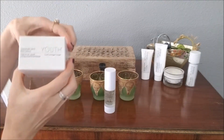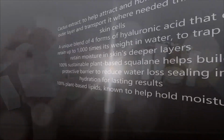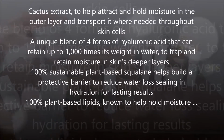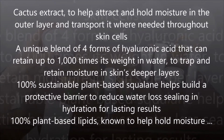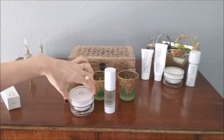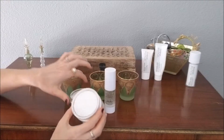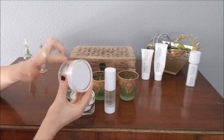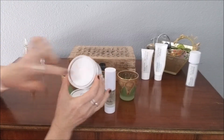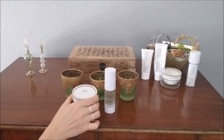And we also have our Moisture Lock Day Cream. So it comes in a container that looks like this. You're probably familiar with the shape of container already. And you see the little sunrise on there? That's so when you're reaching for your products, you don't get it mixed up with your night cream. So the night cream does not have a little sun on it like the day one does.